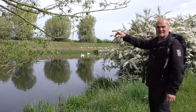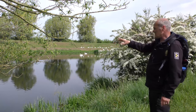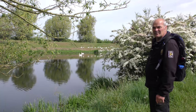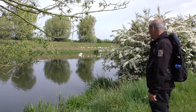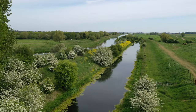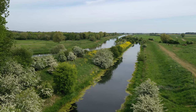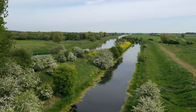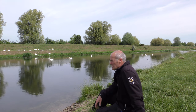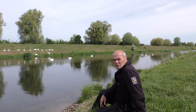Just off there is the Maxey Cut, and it's joining the Welland at this junction, and you can see just over there it's absolutely full of swans. What an incredible place. And this is such a beautiful place, I've decided to take a short break here before making my way along the bank there towards Crowland.